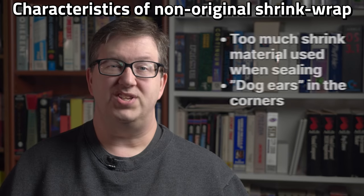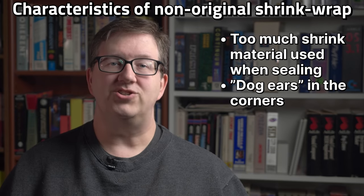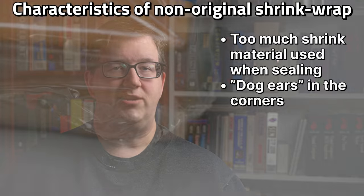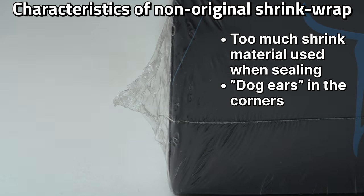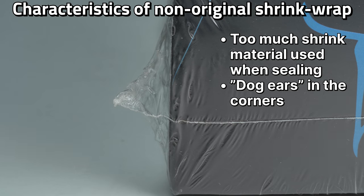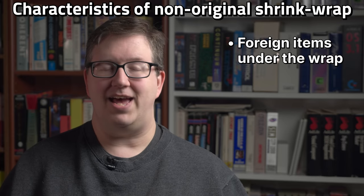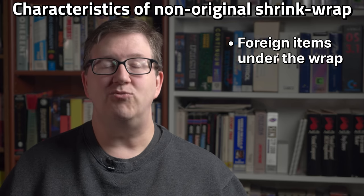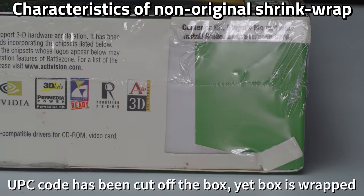Using too much shrink film to seal a product can result in corners of excess unshrunken material. These are called dog ears in the packaging industry. Factory lines were adjusted to waste as little material as possible, so if these are present, look for other signs that the wrap may not be factory original. Sometimes you get lucky and can spot foreign items underneath the wrap that absolutely shouldn't be there. Markings like noticeable shelf wear, magic marker, and retail price stickers are all things that could only have been applied to unwrapped boxes.